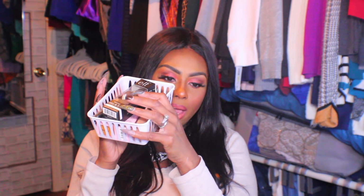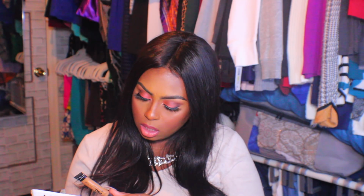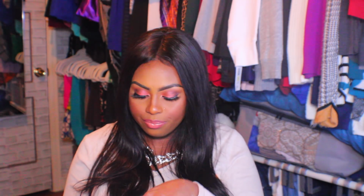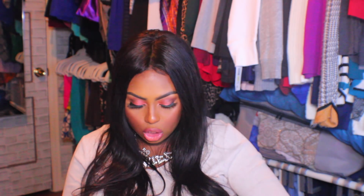Also in this drawer, I keep my little backups. I have a backup E.L.F. regular setting spray. I have another LA Girl in the shade Fawn. I have my backups of my Makeup Revolution. I love their concealers, guys. Both of these are 12.5. I have a backup of the Maybelline Fit Me in the shade 30. And of course, I have a backup of my Too Faced Born This Way in Chestnut and Butterscotch. So that is my third drawer.